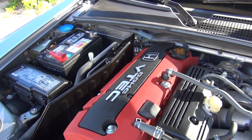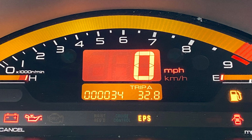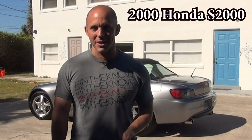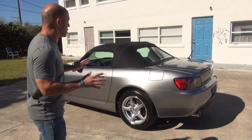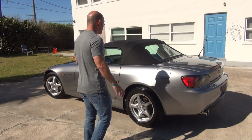Powered here in America by a 2-liter with a 9,000 RPM redline. This is the 2000 S2000. And with 34 miles, it is like it just came off the factory floor. Let's go check it out. Hetty did have the car detailed before this video. She wanted to make sure the car looked good, and it was probably one of the very first details, possibly the first wash the car has ever had.